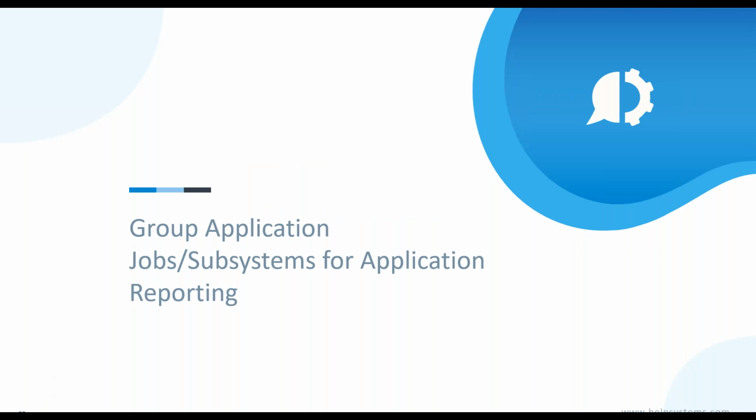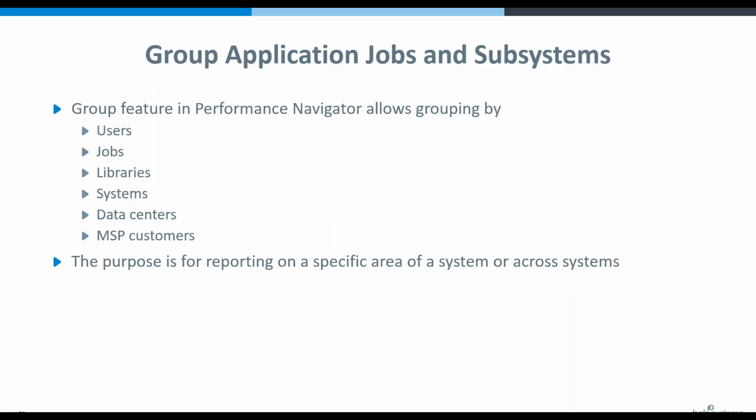We want to get into grouping of things. We figure that some of you want to be able to say, hey, I want to look at my web application. I want to look at my ERP system data and jobs. And this is where the group feature comes into play, right, Randy?